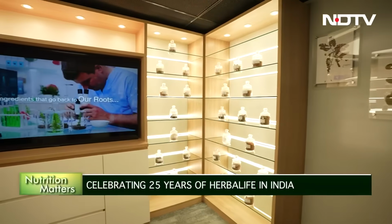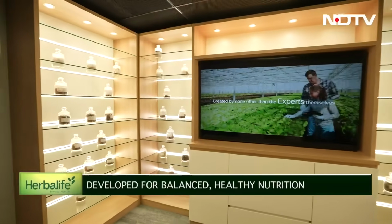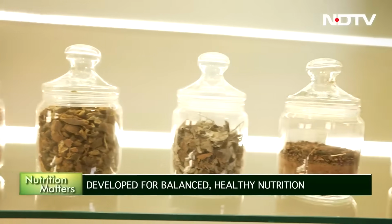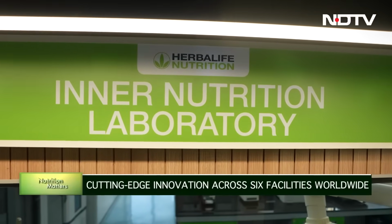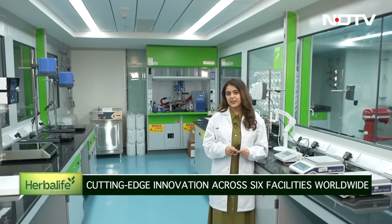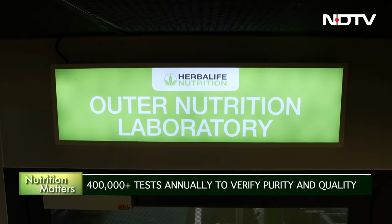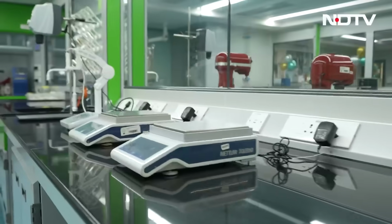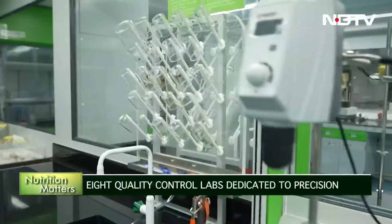By bringing Ayurvedic principles into the lab, Herbalife Nutrition is able to merge traditional knowledge with modern scientific methods for nutrition solutions that honor India's traditions while catering to today's health needs. The R&D lab that we are in right now is where the early stage formulation is performed on nutritional, Ayurveda as well as personal care products, including skin moisturizer and cleanser. Where we are right now is called the Outer Nutrition Lab, and this is for anything that is applied on the skin.